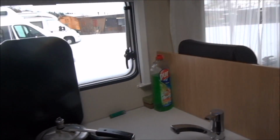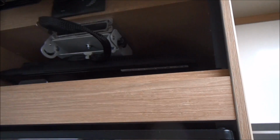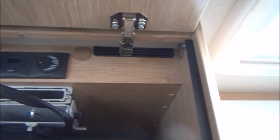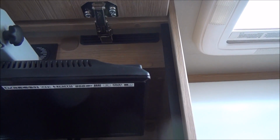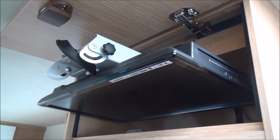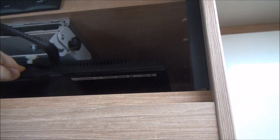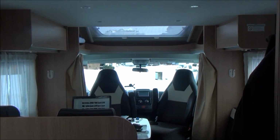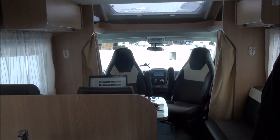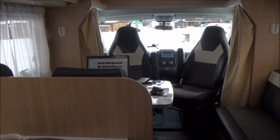Now Peter, can't remember his surname, asked me, where's the television? Well, it's up here, Peter, and there we go. Television comes out like that. There is an antenna on the roof, and I've got the remote control in the kitchen place. So that comes out like that, and if you want to watch it, you can watch it in bed, you can watch it in the driving position. It's quite good actually, because the driving position is some distance away, like half the van away to watch the telly, which is absolutely brilliant.